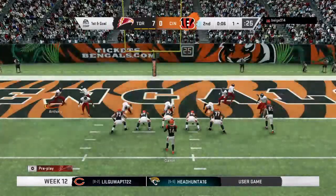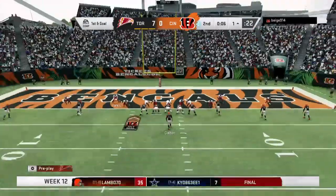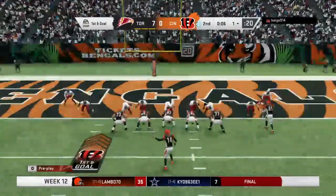They come out 5 wide, 3 of them to the right side. A chance now to get even before the break as they come up 1st and goal.